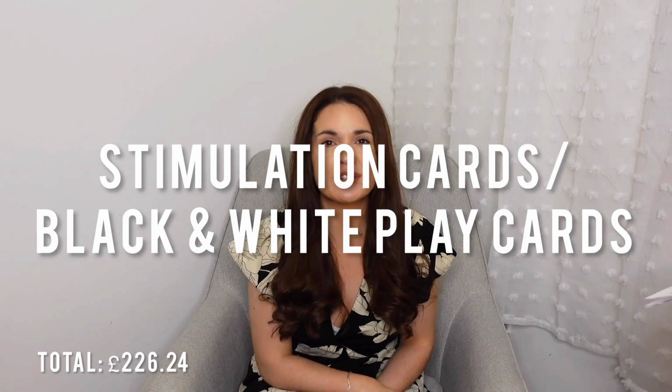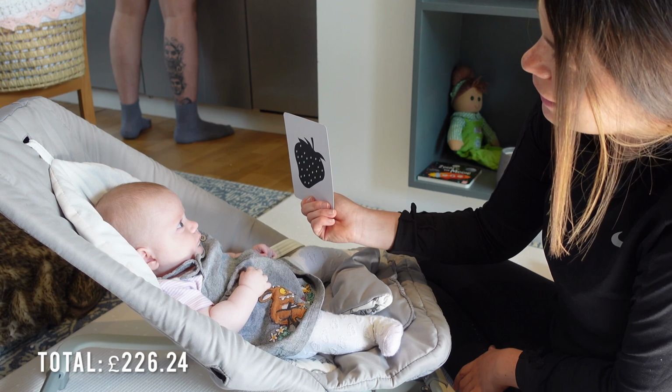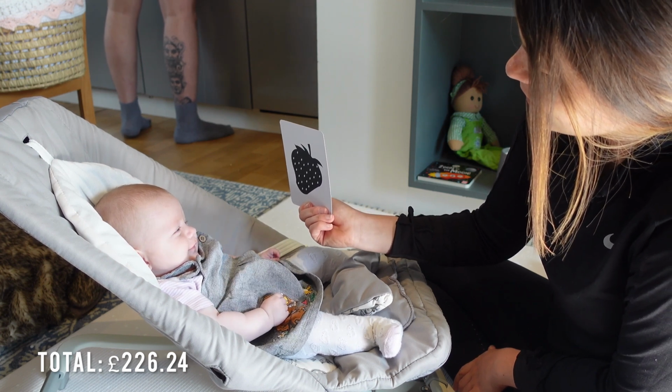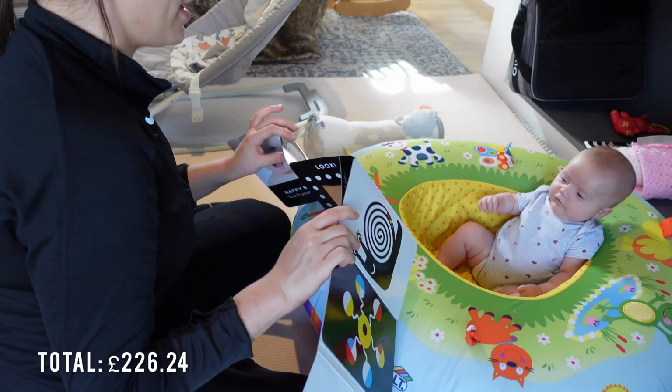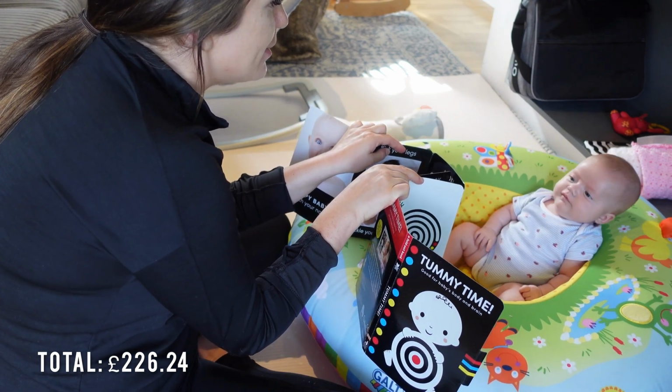So first up, we've got stimulation cards, black and white play cards. These are great for newborns because they have very blurry vision when they're first born, and they really like to see high contrast black and white images. And I know that in the UK you can get these for free from your health visitor when they come visit you, so that's amazing. You get a free book, and there is a really cute one.